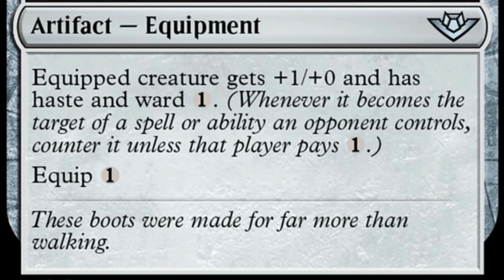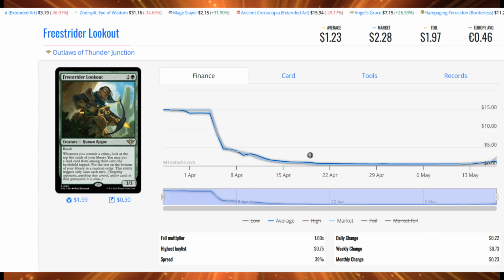But it's time to talk about the number 1 card, because this card's sales numbers took me hours. Guys, this is the Free Strider Lookout.